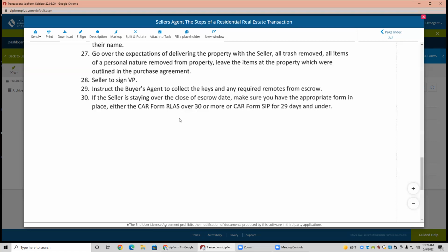Now, one thing to remember on this, if the seller is staying over the close of escrow date, if that was agreed upon in the contract, make sure that you're providing the CAR form RLAS for 30 or more days, or the SIP form for 29 days and under. So that's only if it's contractually agreed upon that the seller can stay in the property after the close date. So even if the seller was only staying COE +3, you're still going to want to have an SIP form on file signed by all parties to protect everybody. So that concludes the process of the life of a transaction.